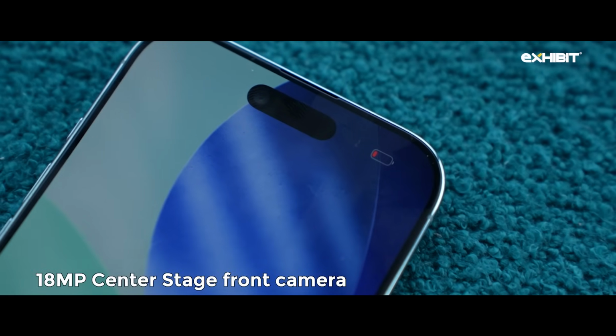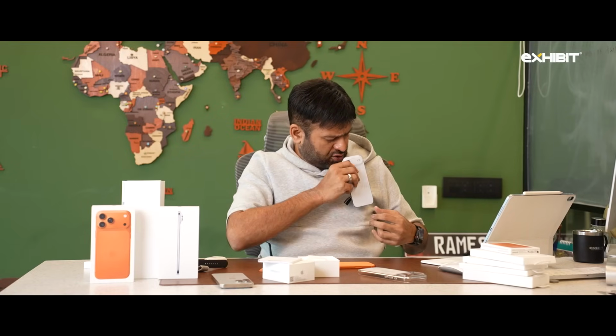The selfie camera, once again, is very good, and it feels very premium. If you are somebody who's wearing a suit, you can just put this like a visiting card because this won't really bump, and it's very light. So the Air is a real innovation.